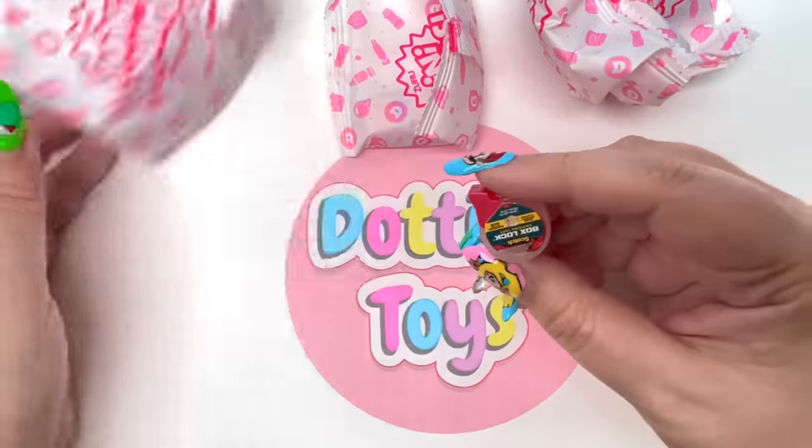And here's everything we got from today's full case. I am in love with my frozen muffins. I love the mini and minis. This series gets a 10 out of 10.